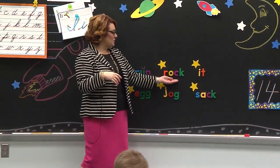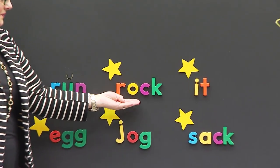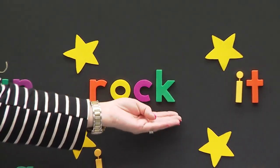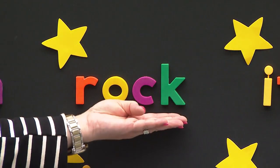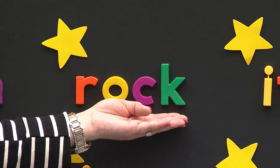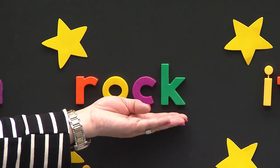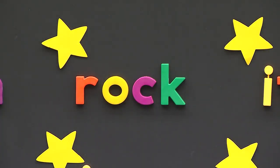Let's look at this word right here. Tell me consonant or vowel. Consonant, vowel, consonant, consonant. Good, consonant, consonant. What kind of consonant is this right here, Luke? What are these two letters? A what? Vowel. No, they're not vowels. I just told you they were consonants. You didn't listen to the question.